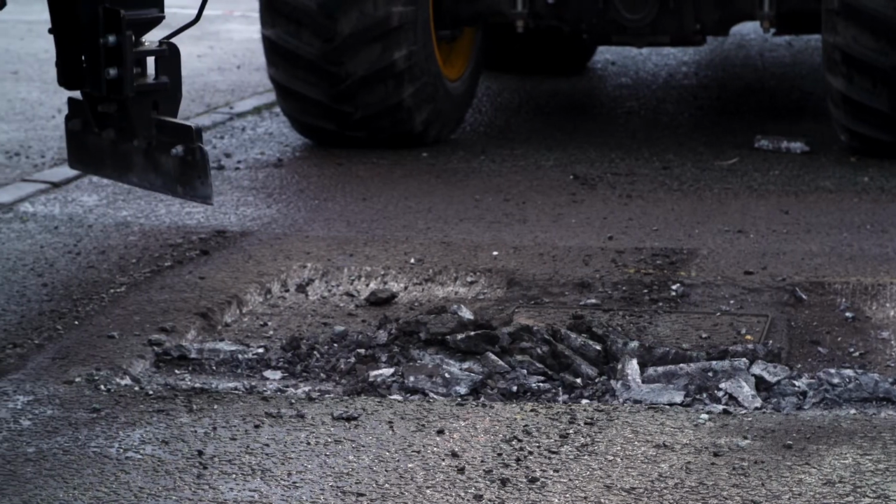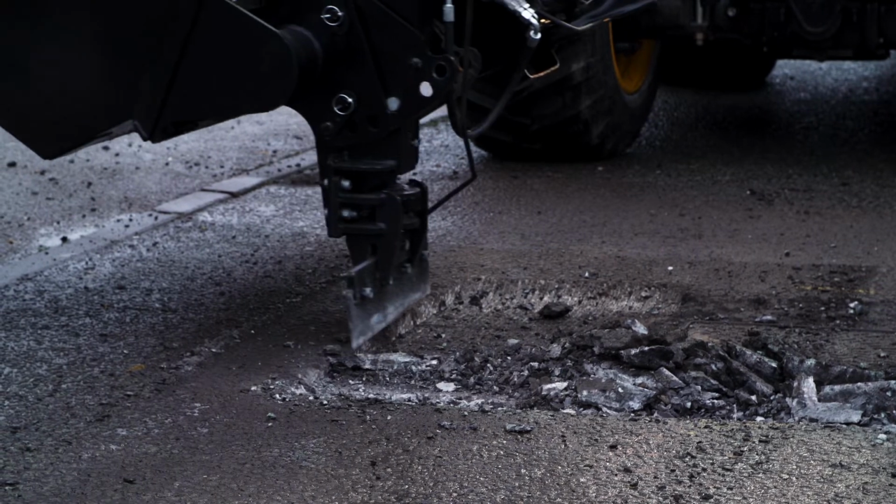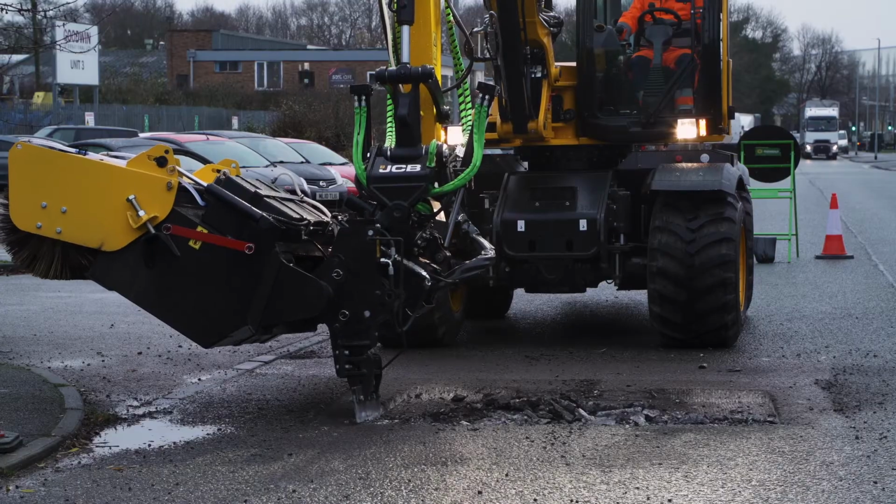It's reduced a lot of manual labour, it's speeded up the process, it's meant we can do bigger patches in one day, and it saves traffic management and costs.